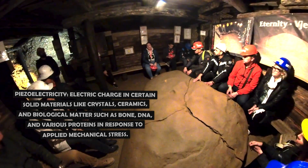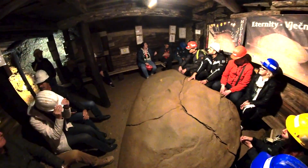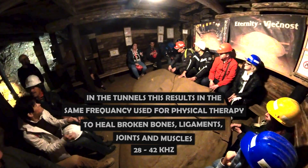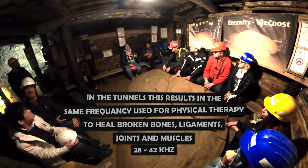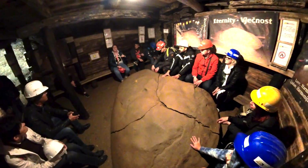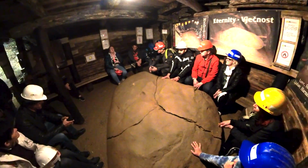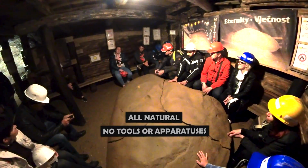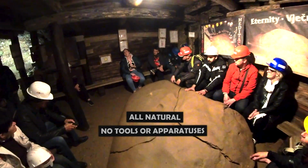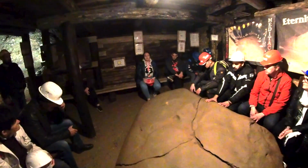The frequency inside is between 28 and 42 kilohertz, and that is the same frequency that we modern people call physical therapies, because we use it for broken bones, stretched ligaments, muscles, problems with joints, movement. But the only difference is the doctors have the tools and the apparatus that they produce everything with. But here in the tunnels, one frequency hits the quartz and you get another one without any kind of help from us.